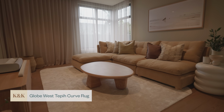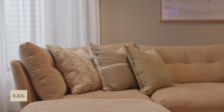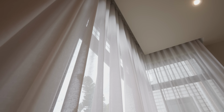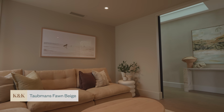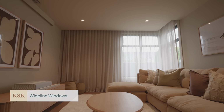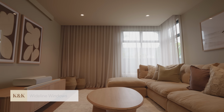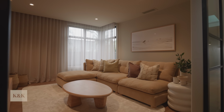I really wanted you to walk in and feel completely cozy and at ease in these spaces, and to do that we've used colour on both the walls and the ceiling. I've chosen Taubman's Fawn Beige. It's this gorgeous sandy colour, and it works really well with the coastal palette of House 1. In these media rooms, we have black corner wide line windows, and I've also dropped the ceiling so that our curtains and blinds appear as they cascade out of the ceiling.